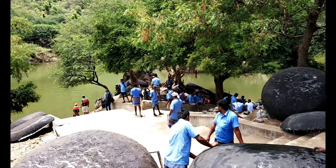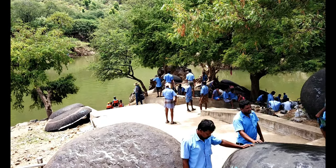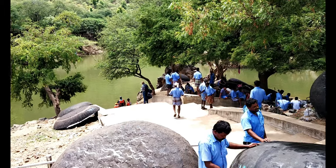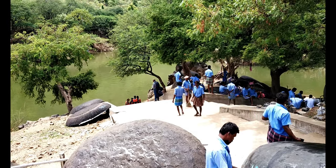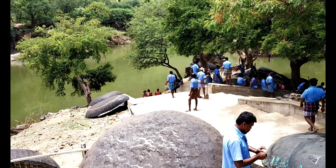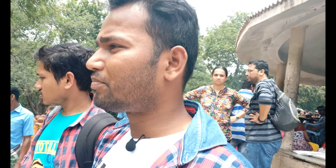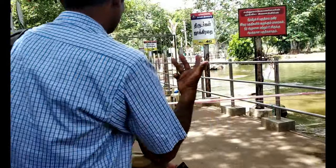Not along inside, okay, because once you pay and get the ticket, after that we can go inside, otherwise they won't allow. So we'll try some other side for seeing the water exactly. We're leaving from here and going somewhere else, to the other side where there are also falls, and we will check over there. This is the main gate for the falls.